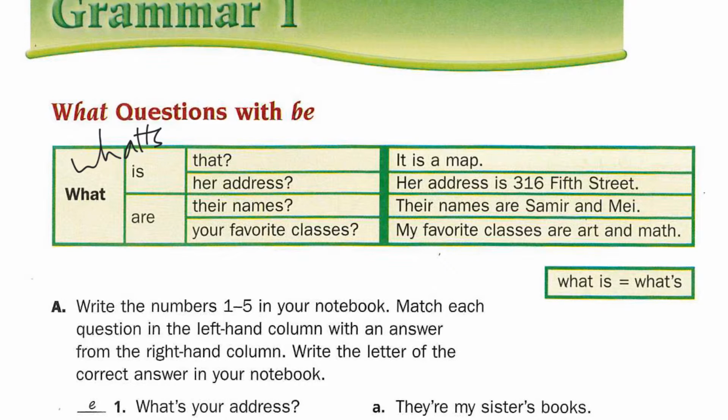What are their names? Their names are Samir and May.